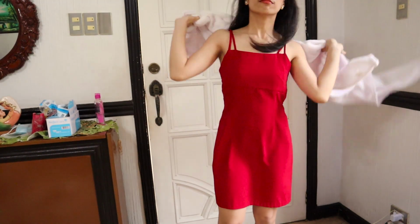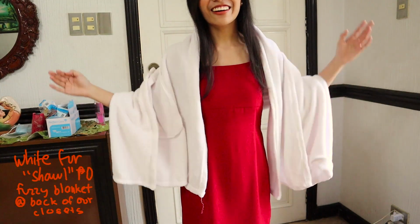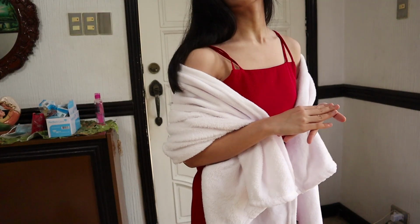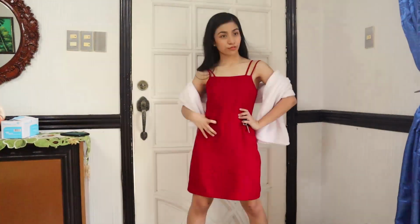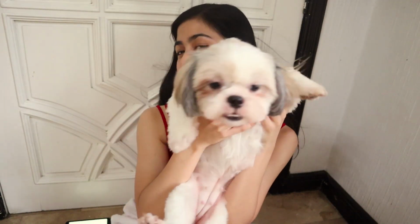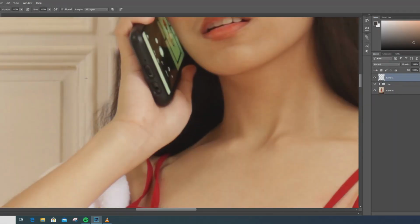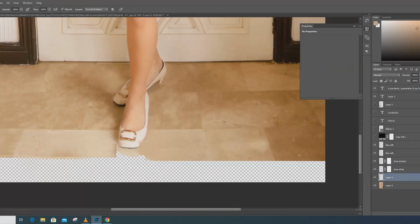For the fur shawl, I basically used this white fuzzy blanket. I know it kind of looks beach towel-like, but if you wear it at the right place, it is a fur shawl and you look like $100 million bucks, baby. One advantage of this set though is the way it brought out the red dress. Yeah, I had to Photoshop a lot of things. My hair, the tables that were showing, the light switches, even my feet, and it is now condensed into 10 seconds for your convenience. If only it were that easy.